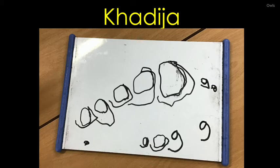Two weeks into her phonics work, she's progressed from not holding a pencil with the correct grip to forming letter shapes with a good pencil grip. We're really proud of her. Well done, Khadija.